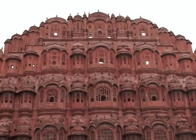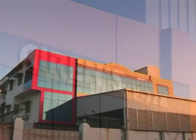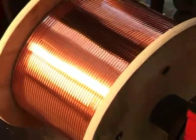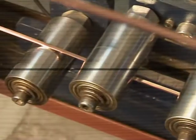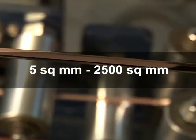Based in the northwestern Indian city of Jaipur, Airen is a distinguished manufacturer of high-quality copper conductors, including copper strips, bus bars, insulated strips, and copper wires. It manufactures a wide range of cross-sections in copper strips and bars.